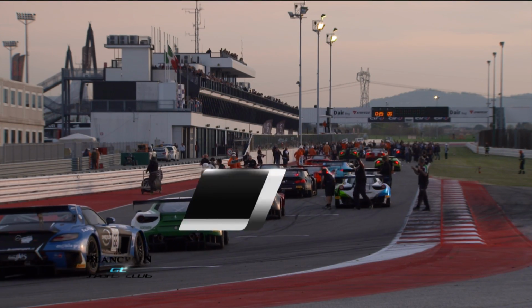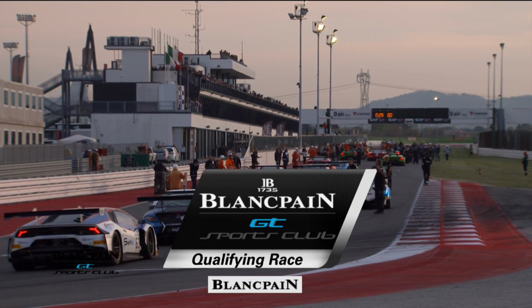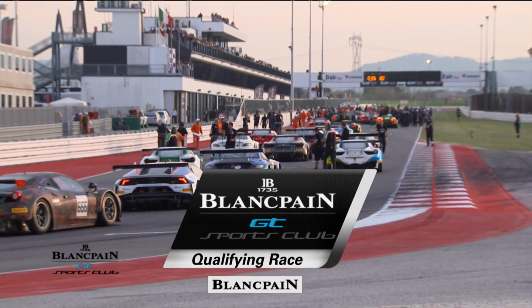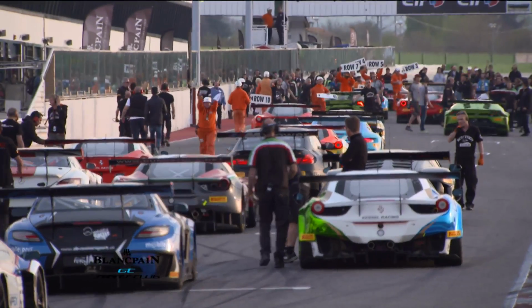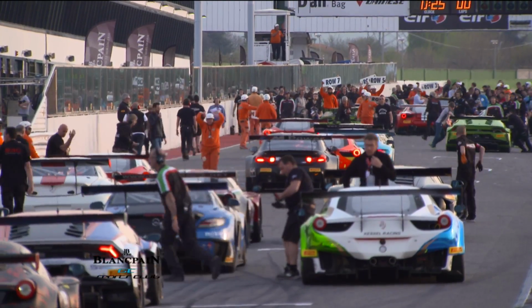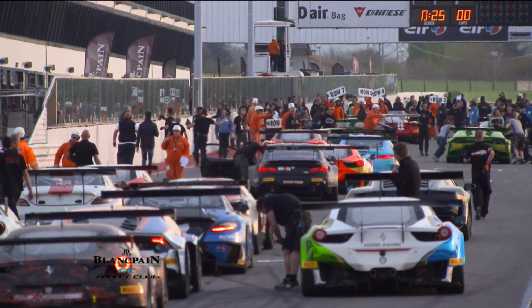The grid is forming for the opening round, the Blancpain GT Sports Club, a 25-minute race, the qualifying race this evening, and then the main race, the long race, 40-minute race tomorrow. This is the series for gentlemen drivers, largely of a bronze standard, and it's growing like topsy. 26 cars will be coming out to play, and what a mixture we have up at the top end.